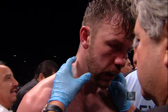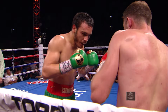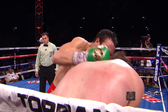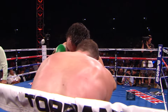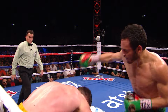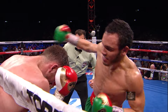2:50 of round number 7. And this is the way he did it. Look at Chavez, how powerful he is all over Andy Lee. That overhand right, that's what hurt him there. Andy Lee was hurt. You see Lawrence Cole looking in.